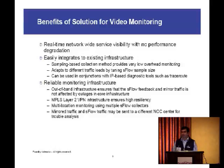Also, the infrastructure can be made very reliable. The way to make it more reliable is to provide in-band and out-of-band ways of sending sFlow messages, and to provide multiple sFlow collectors. The video stream going back after mirroring goes over an MPLS VLL, which uses the underlying MPLS infrastructure. That provides the resiliency of MPLS. And you can have multiple locations. Actually, you can put the mirror traffic as well as sFlow at a different location if desired. It doesn't have to be at the NOC.